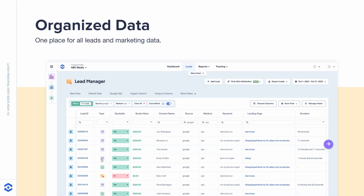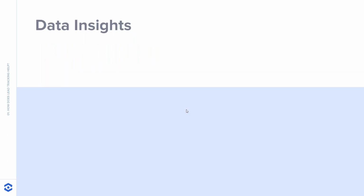So here, just from this view, I've got contact name, I've got the source, medium, keyword, landing page, the value, whether it was quotable, what it was. And if I click on it, I can see the full lead detail, listen to the call, etc. It can also be filtered. You can also change which columns you view. That's what these views at the top here are. Anyway, that's the second thing your lead tracking software needs, is organized data.